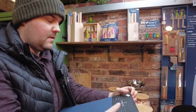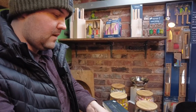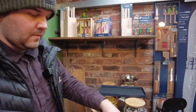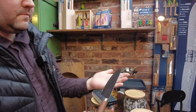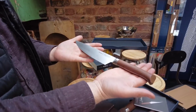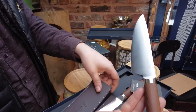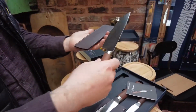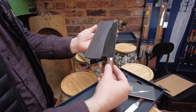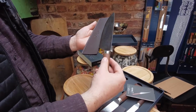So yeah, these come with a lifetime guarantee as well. If you ever need them resharpening or repairing, you can send them back to the Opinel factory in France. You pay for the delivery to get it to France. They will repair and sharpen, and they will pay for the return delivery, and that is a lifetime guarantee. So even though it's a little bit more expensive than the other non-brand collections, it is definitely great value for money when you think about its lifetime sharpening and repairs as well.